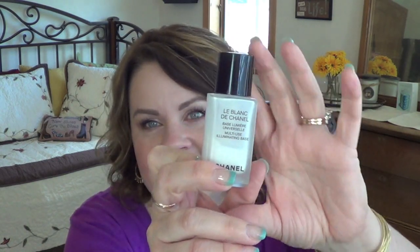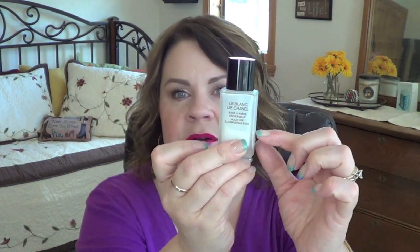Now that it's summer, I've gone back to the Chanel. Darn it, I just bumped it around, but I've used way down to here. This is the Chanel, and I really like this. It's a great primer, the Blanc de Chanel Base Lumiere Universal. It's an illuminating base. Really pretty. Love this. So like I said, it's down to about here. I will definitely have this used up by the next update, and then I will move on to the Arbonne. I've not touched this yet. I'm really trying to use up that one, and then I will move on to this one.